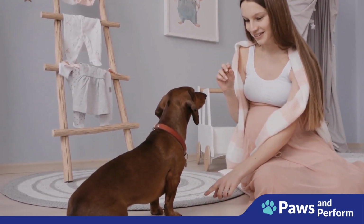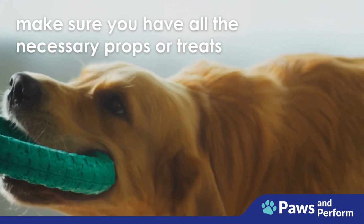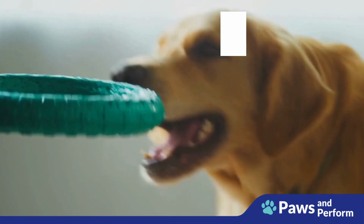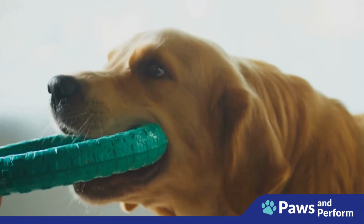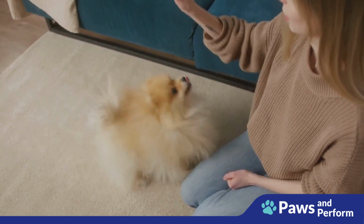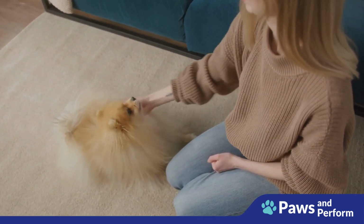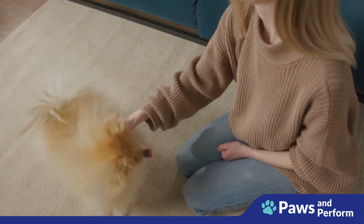Next, make sure you have all the necessary props or treats. Dogs are motivated by rewards, so having their favorite treats on hand will make the training process much more effective. These treats should be small, easy to eat, and something your dog absolutely loves. You could also use their favorite toy as a reward.